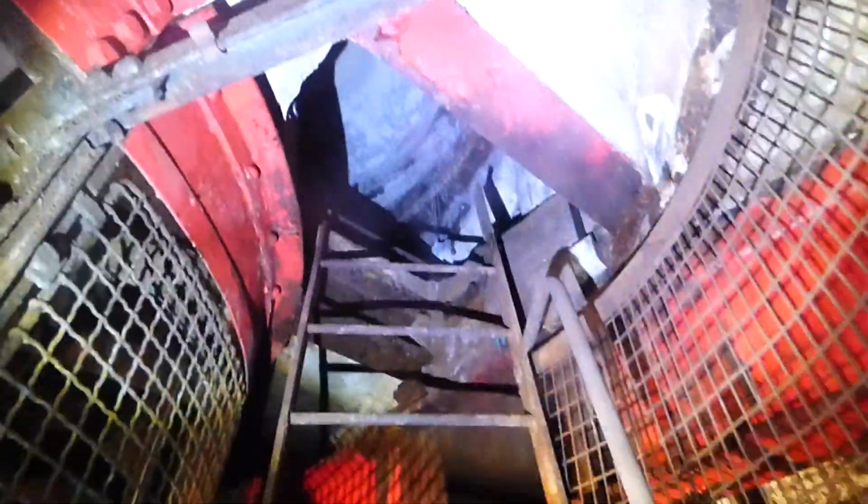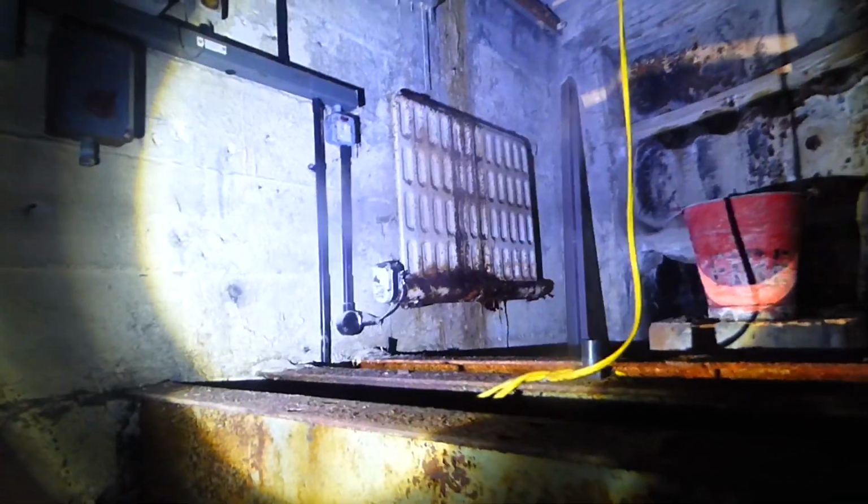Oh, that is hot. It is. And there's your lift. Is that a motor room? A motor room does not have a motor, sadly. That's a shame. It's got a radiator. I had one of those when I was a baby. That looks very rusty.